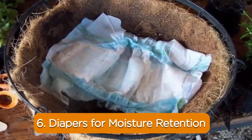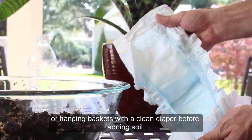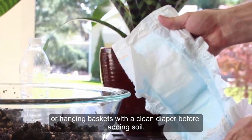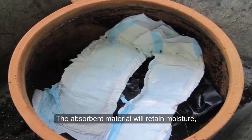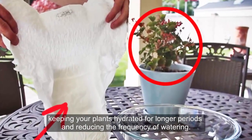6. Diapers for moisture retention. Line the bottom of your large potted plants or hanging baskets with a clean diaper before adding soil. The absorbent material will retain moisture, keeping your plants hydrated for longer periods and reducing the frequency of watering.